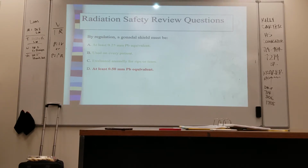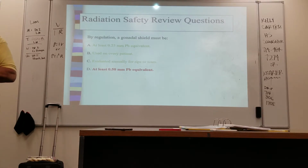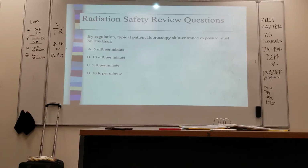Gonadal shield must be at least 0.5 millimeter lead equivalent. At least. It can be more, but it has to be at least that. The minimum for aprons that you wear for your protection, we'll talk about that in the next lecture, is half of that, 0.25 millimeters of lead equivalent. Typical patient fluoroscopy skin entrance exposure must be less than 5 R per minute in the state of California.